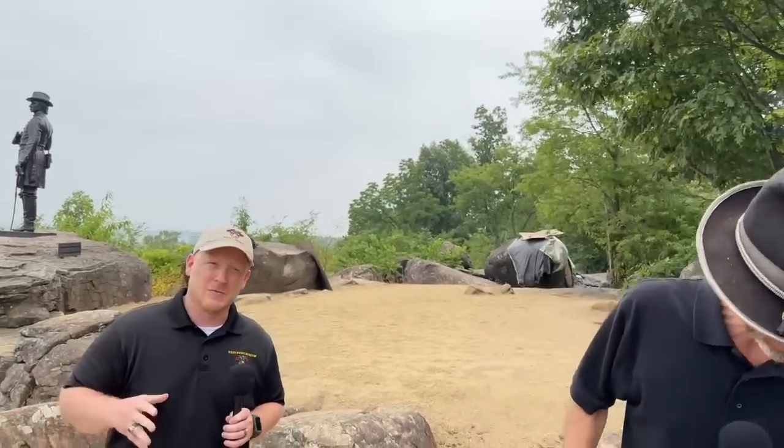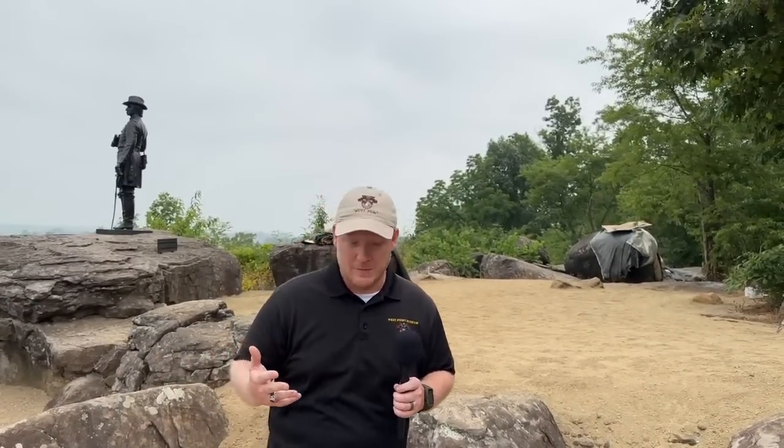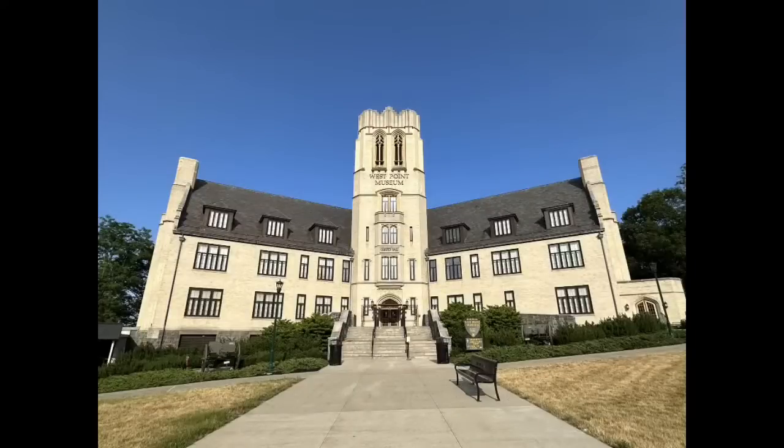So before I get into what is arguably one of my favorite artifacts in the collection, maybe because of the nostalgia of the moment, I would like to actually give a little bit of background on West Point and why Warren is here. West Point was established in 1802 as the nation's first and premier engineering school.